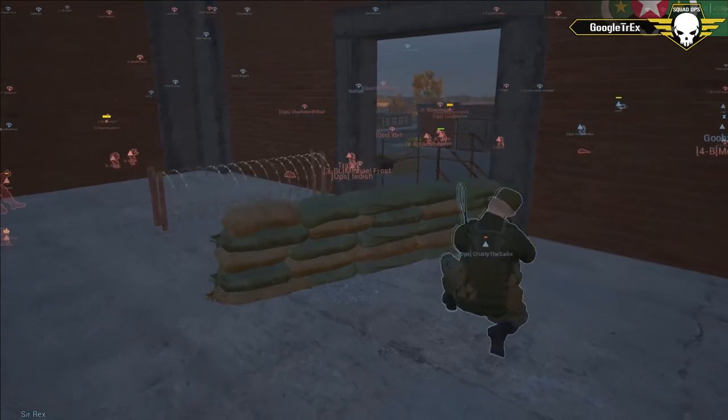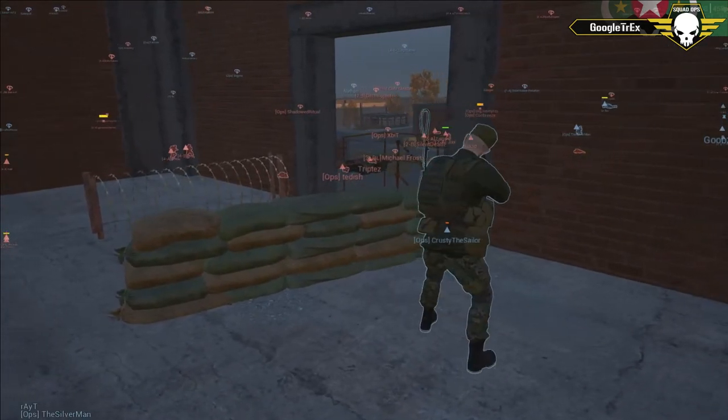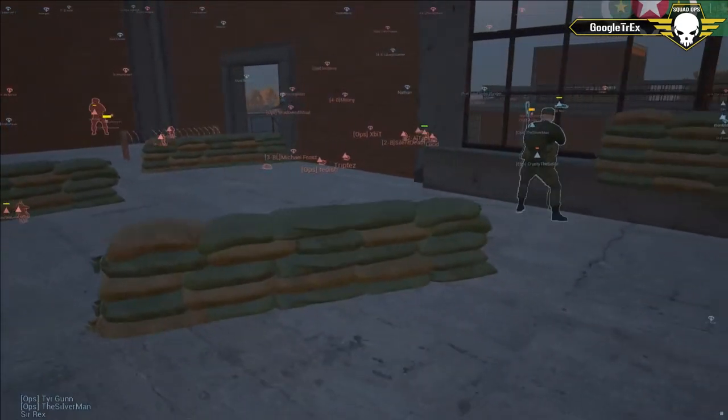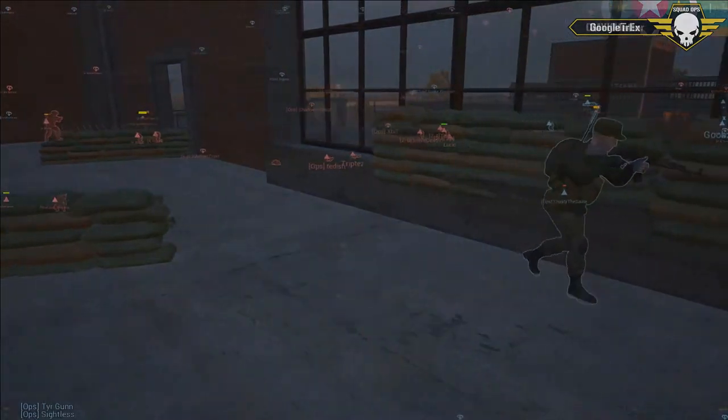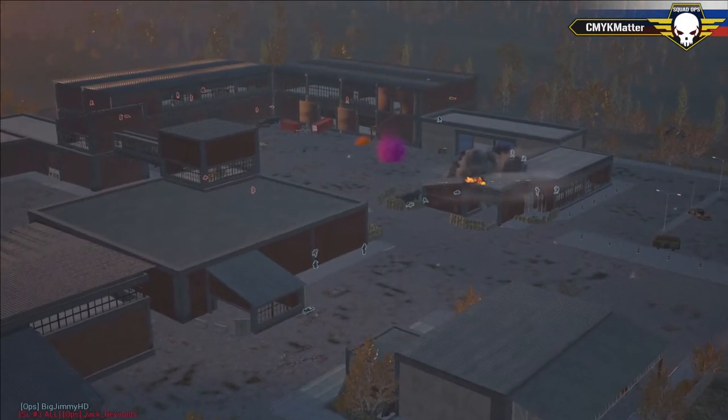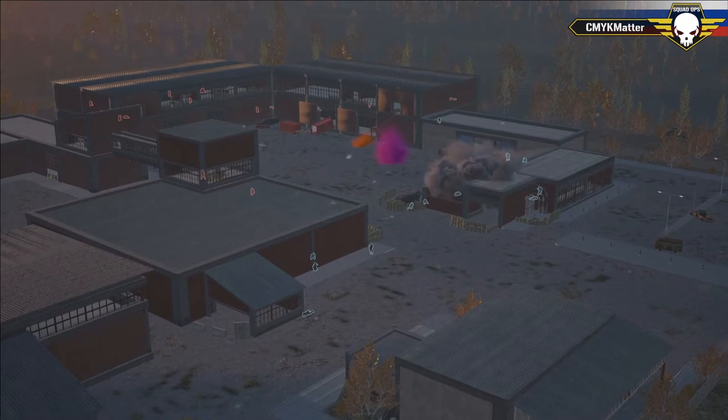Those mortars going out. We'll see what happens after this. We'll see where they land. More shots coming in. Krusty the Sailor taking pot shots in the direction he got shot from. Oh, those mortars hit right on top of the building. Oh, very close to Teddish there.